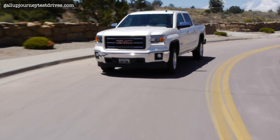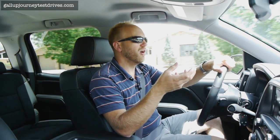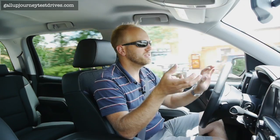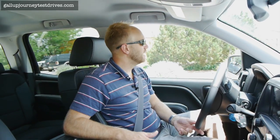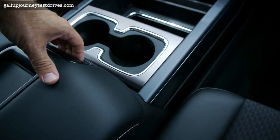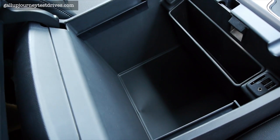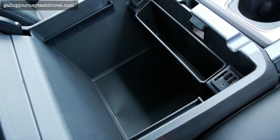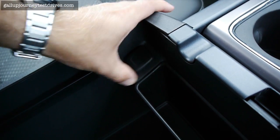Now, in terms of refinement and features, the interior has really improved, but also practically speaking, they've really done a good job with it here. This center console is absolutely huge. I mean, under the armrest here, that's as big as most people's coolers they take to the beach. I looked at the brochure, it says you can put hanging file folders in there. It's absolutely huge.